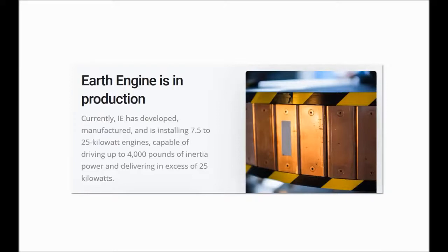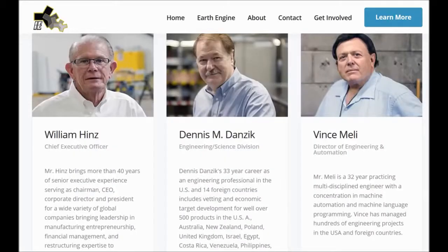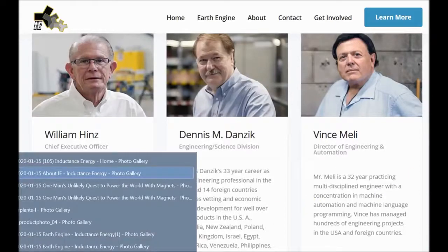That's huge. And these aren't just some fly-by-night guys that have put together Induction Energy Company. These are guys that have serious business backgrounds: CEO, corporate director, president, of a wide variety of world companies. And the chief engineer, Dennis Danzik, has had a 33-year career in mechanical engineering with over 500 products. And also Vince Melli. These are guys that have been doing this and discovering the ancient energy secrets.